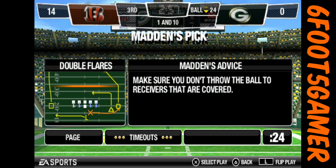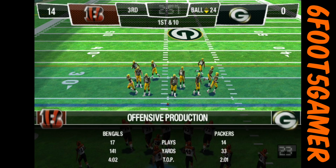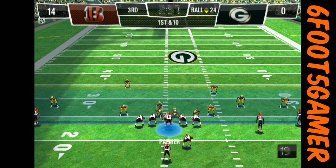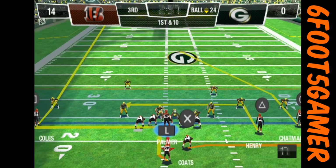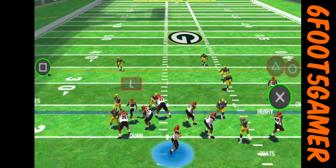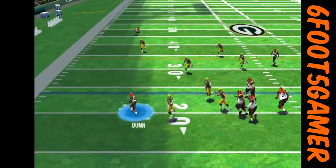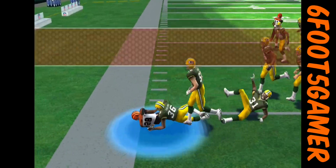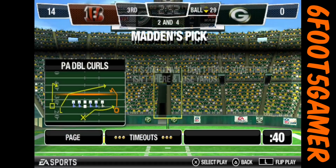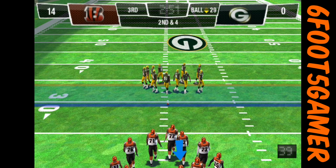Don't forget that your fullback can catch passes too. Send him out in a pattern and see if he'll break free. They'll throw on first down. All kinds of pressure off his back foot. And he caught it. Dunn has come up big when called upon. Ball on their own 29.